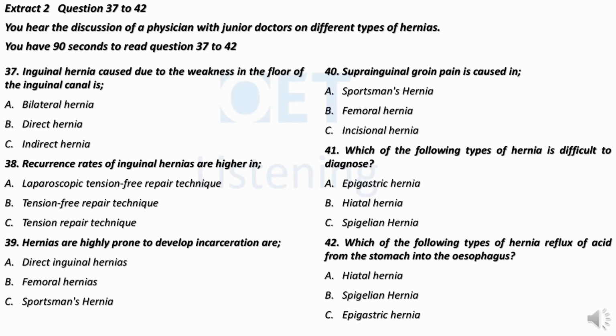Femoral hernias, along with inguinal hernias, are groin hernias, which are very common in women but can occur in men as well. A weakness in the lower groin makes the intestinal sac drop into the femoral canal, a space near the femoral vein that carries blood from the leg. These hernias are highly prone to develop incarceration or strangulation as an early complication.